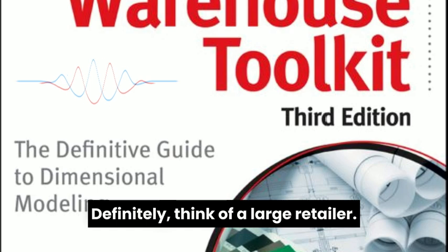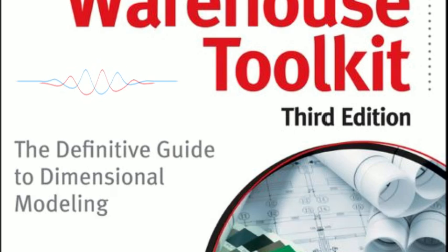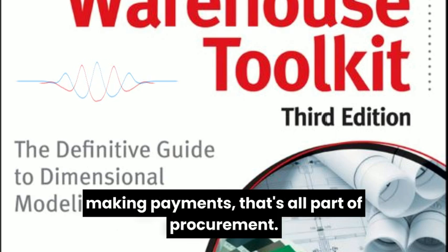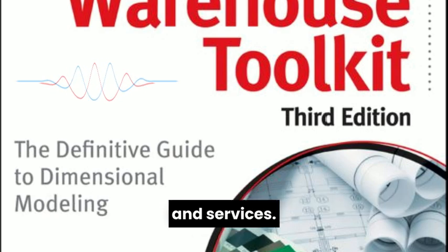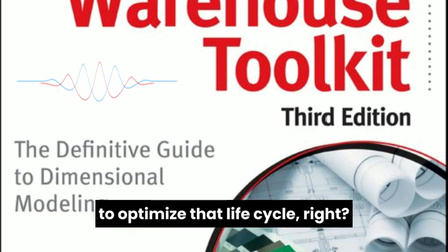Definitely. Think of a large retailer. They're constantly buying products from tons of different suppliers to keep their shelves stocked. That entire process from figuring out what to buy, negotiating prices, placing orders, receiving shipments, and making payments, that's all part of procurement. So it's not just the purchase itself, but managing that whole life cycle of acquiring goods and services. Exactly. And companies are always looking for ways to optimize that life cycle, right?